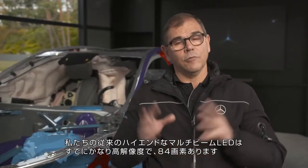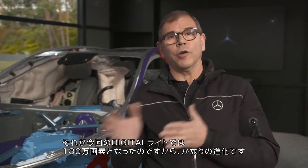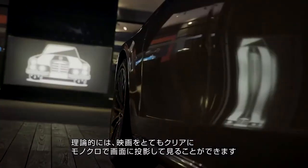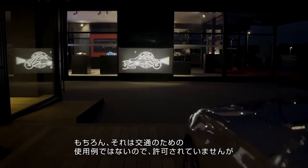We already have quite a high resolution. We have 84 pixels today in our high-end digital lights, but now we've added a few, from 84 to 1.3 million, so that's quite a step. So actually it's a projector we have there, and in theory we could project, and for show we do that, we could project a movie in black and white, actually in white and black, onto a screen, and could watch that. Of course, that's not the use case in traffic, and it's not allowed either.